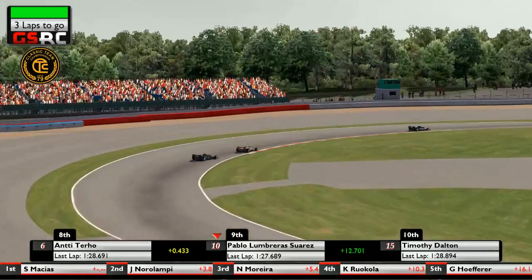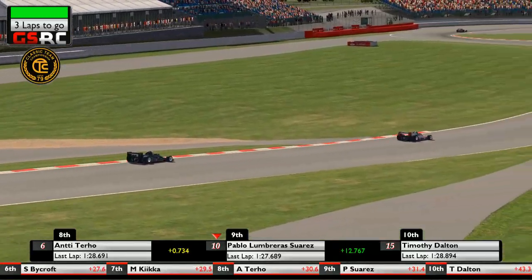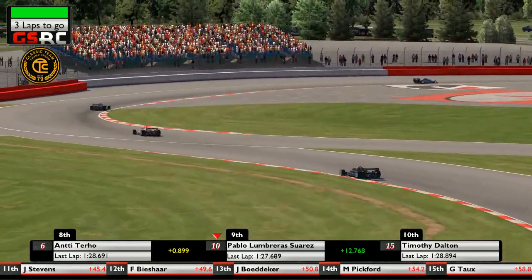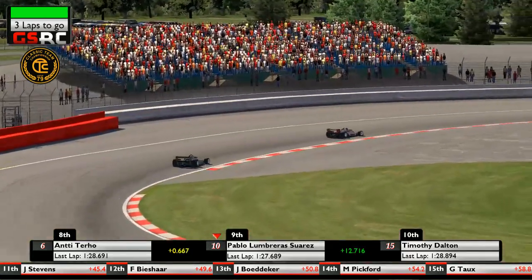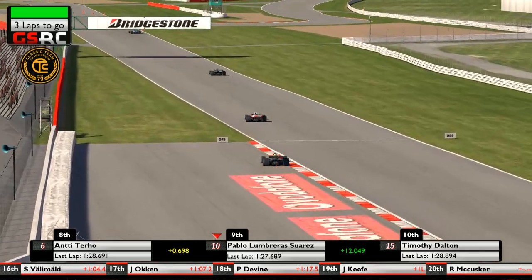We've seen a number of drivers fall to the... Oh, my goodness. Big bobble from Pablo, and somehow collects it back together. Doesn't lose too much time. He's still within striking range of Terho, but boy, that had to have given him a scare.